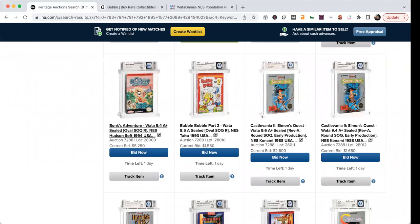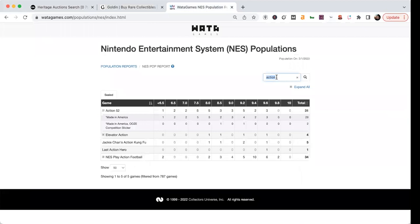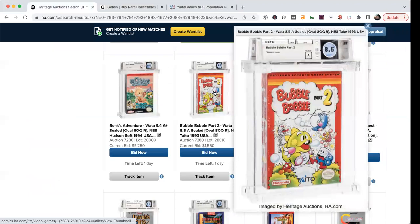Can you go to the Pop Report? Is there a Bubble Bobble 2 sealed? Does that exist? No. It doesn't. No, it's Bubble Bobble 2. Sure? I could have sworn that I've seen a cart though. Oh, looks like Bubble Bobble 2 is not on the Pop Report. No, dude, you're smoking crack. All right. That's a 93 release. Look at that. So hey, there's two 90s, right? Yeah. An 85A.